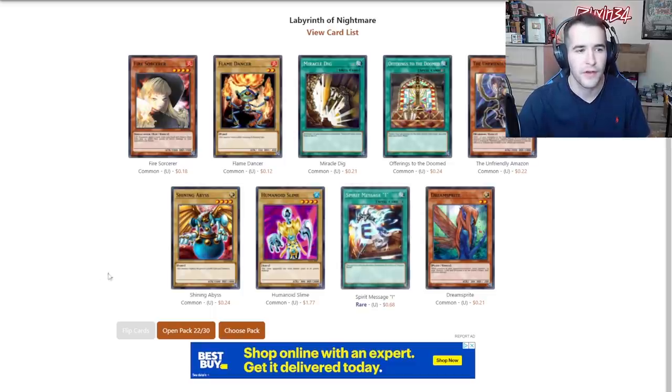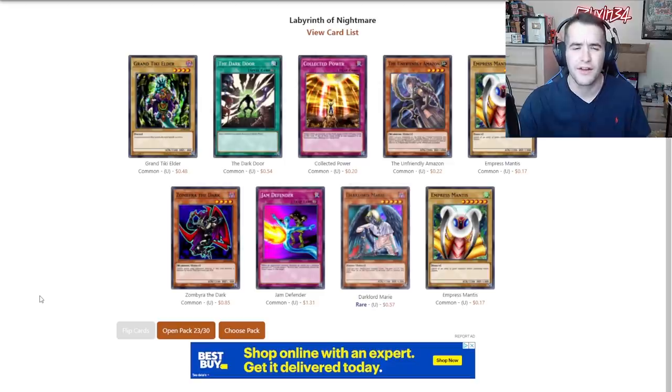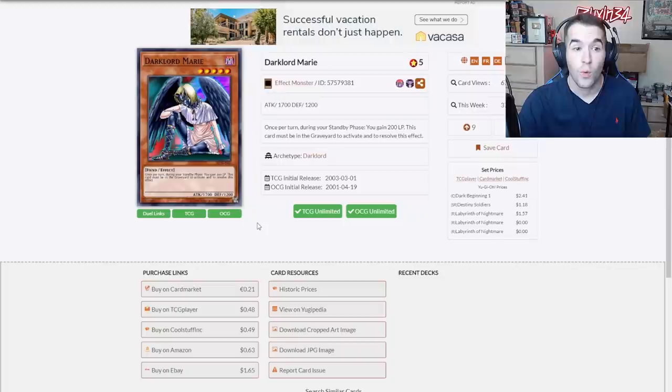We cannot complain about that. Another Zombira. Is that two or three? I can't remember. That's pretty strong. Oh, Dark Lord Marie. Once per turn during your standby phase, you gain 200 life points. The card must be in the graveyard to activate and resolve this effect. Do we only have one of this?